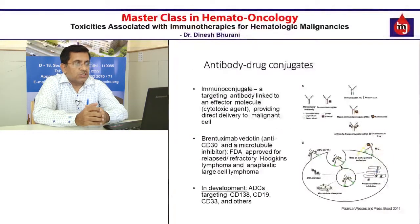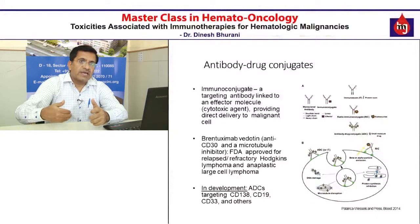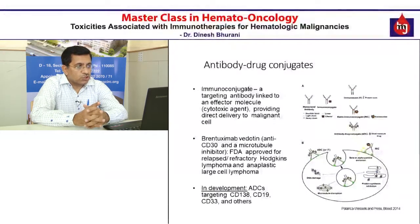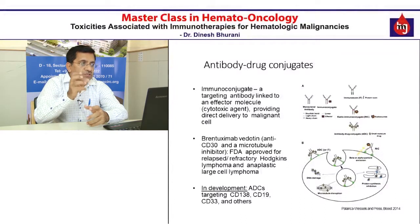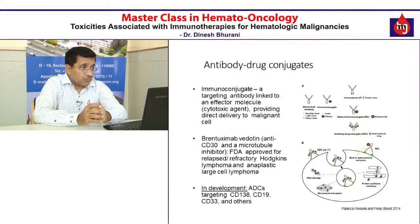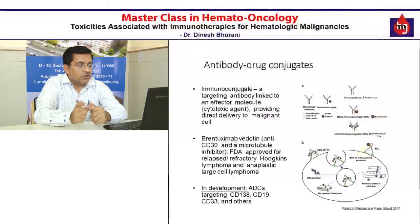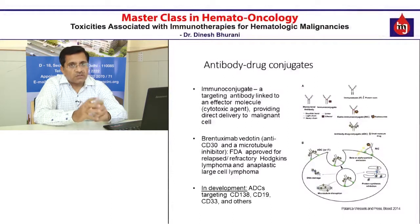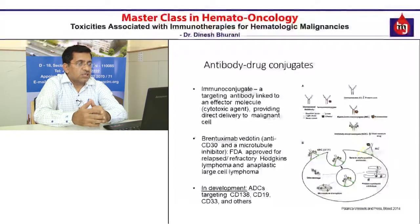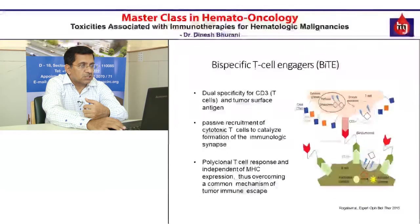We'll move to antibody drug conjugates. One of the oldest antibody drug conjugates was gemtuzumab, which was used in AML. It was taken back, and has come back again. Another one which is most commonly used is brentuximab in Hodgkin's lymphoma. The immunoconjugate, the antibody with the effector molecule, the cytotoxic agent, goes directly and kills the malignant cells. Brentuximab has been approved by the FDA for relapsed and refractory Hodgkin's lymphoma, and recently there has been a large trial for upfront use along with AVD. There are many more drug conjugates in development, targeting CD138, CD19, CD33 and others. So we will be seeing many more drug conjugates in the near future.